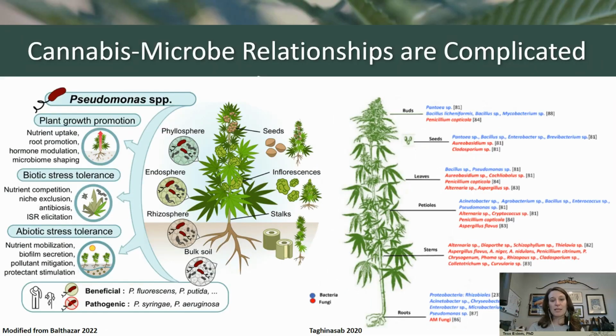Because the truth is that these relationships between cannabis and the microbes that live on it, so on the leaves, on the flowers, that's the phyllosphere, which you can see in this figure here on the left. The endosphere are the microbes that live inside the plant in the vasculature of the plant. And the rhizosphere, which are microbes that live in association with the roots of the plant. Understanding those microbes is really, really complex, and what they're doing at different times throughout the process, how they can be helpful, how they can be harmful, is just starting to be elucidated by scientists.